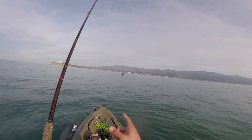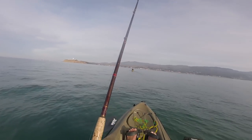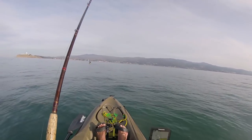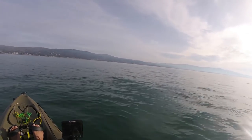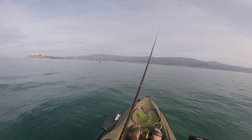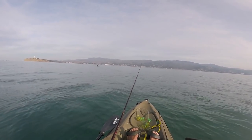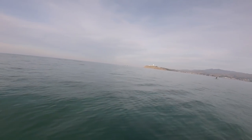So Matt's headed in. He got his fill for the day. He actually got two nice calves there. And I'm gonna stay out here a little longer, try and get at least something to keep. Either keep a lingcod, or if I get a calf like he did, that'd be nice. But keep throwing this swim bait here and hopefully we can hook a big one.